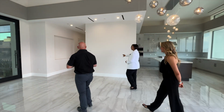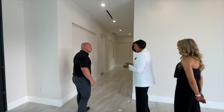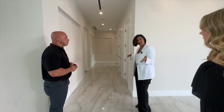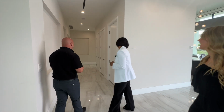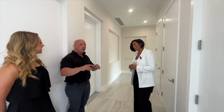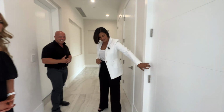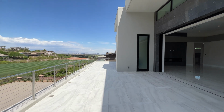Over here, we do have an elevator. We are not allowed to open it because we haven't had our inspection yet. You do need a dedicated phone line in here so that nobody gets stuck. So this is your elevator. I'm usually the guy when people want to go in the elevators, they're like, Darin, you come with us? I'm like, no, I'll take the stairs. Yeah, I'm like that as well. The great thing about the elevator, though, is they did carry this floor into the elevator. Oh, beautiful. So it's very consistent and very nice.